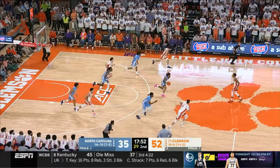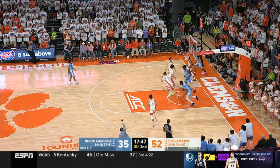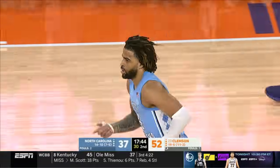Hunter just threw that one away. Right to Davis. He'll lead the break. Difficult angle, lays it in. And Lockett was trailing that one, looking for an opportunity.